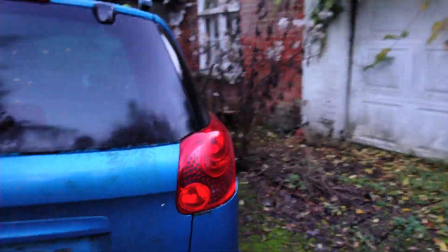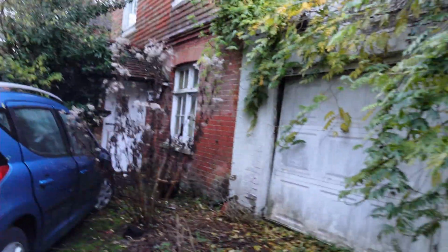Obviously, this is called the Walker House, aka our house to the cool kids that now explore abandoned buildings. And judging by the mail that was left inside this place, it's been abandoned for about 10 to 12 years, with the owner passing away.